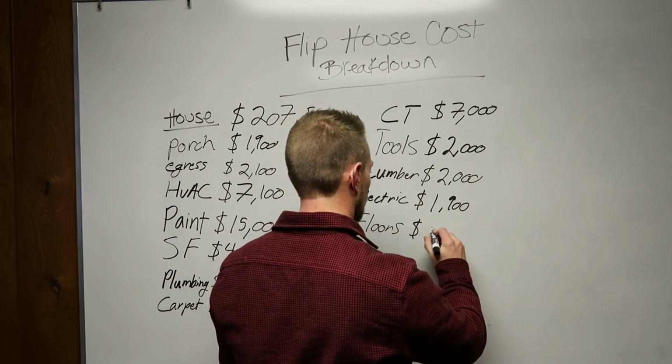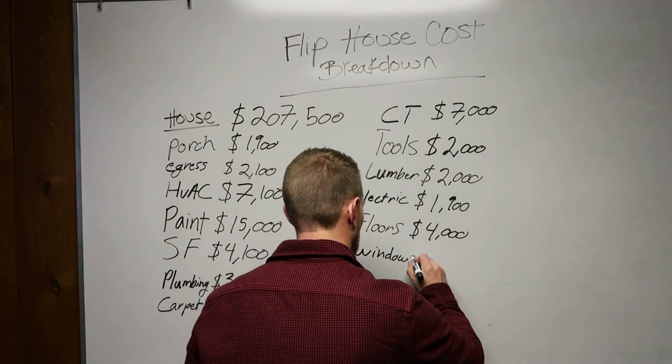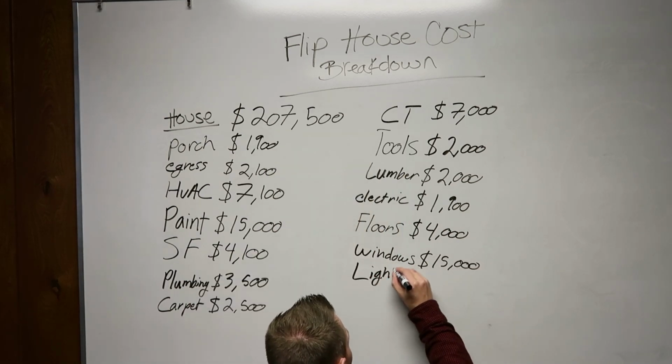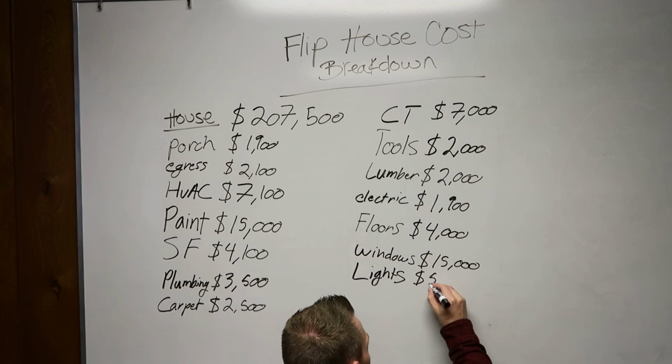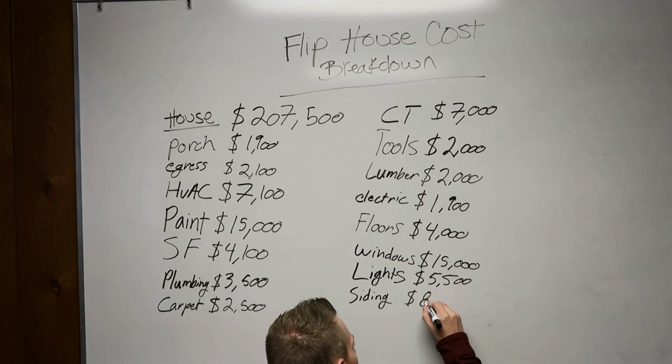And this is just the cost of material, just the hardwood flooring. Windows, including labor and product, was 15 grand. Lights, 5,500, and that only includes the cost of the lights. Siding on the house was 8 grand.